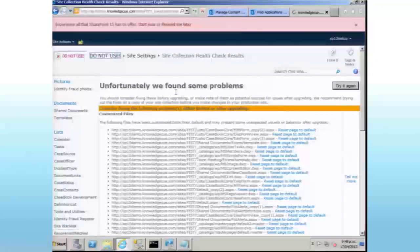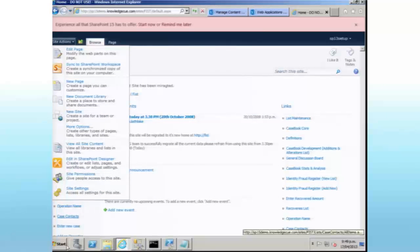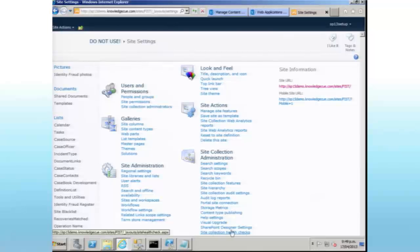Okay, so this site, which says do not use, has a bunch of lists and libraries, so we can quite easily upgrade this site collection. This is where you can start the process by going into site actions, site settings, and sometimes this doesn't render well.